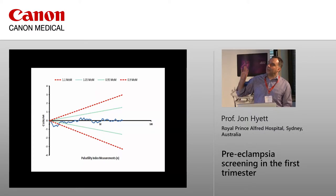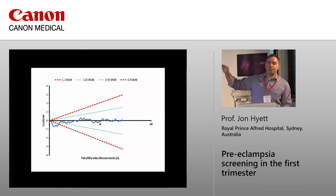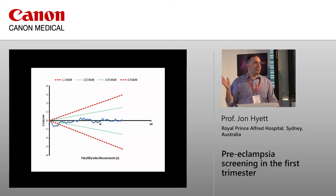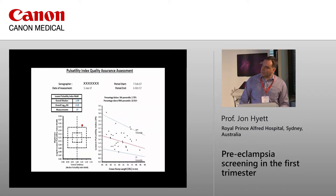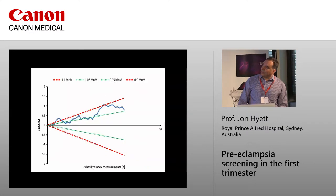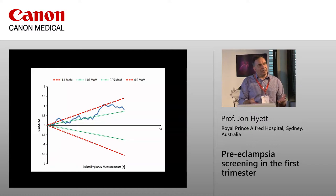So this is sequential measurements made by a single operator. If you have someone who always overmeasures or always undermeasures, then you'll begin to see that you move away from the baseline. This is actually a very good visual tool to give our sonographers to help make sure that we're making appropriate measurements. This is just another sonographer that perhaps isn't performing as well, and you can see the measurements there moving away from baseline, so that you know that you've got to come back to that and focus on technique to see if you can make some improvement.